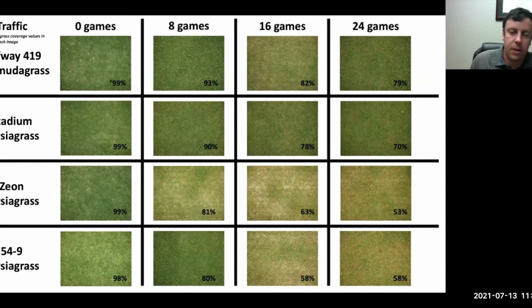So this again is not indicative of the whole field, but the worst spot. It's really nice with this to be able to have the same root zone. These all have the same root zone, so it's a really easy comparison between them when Tyler's trafficking these. We're really getting to see that the only real difference between these plots is the grass. The root zone's the same, they have the same irrigation, and the same amount of light.